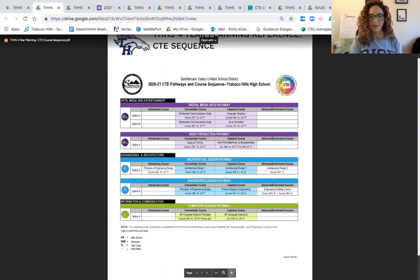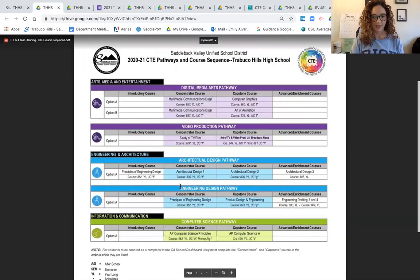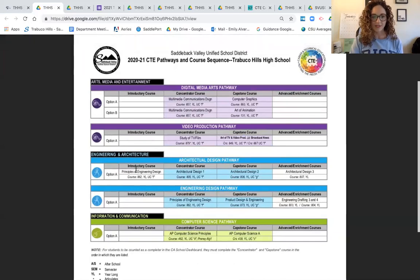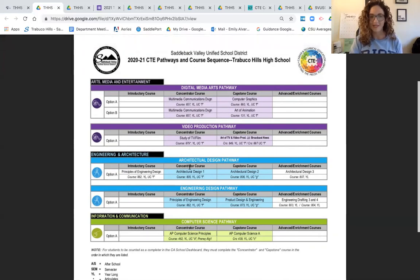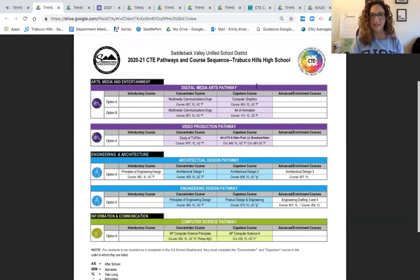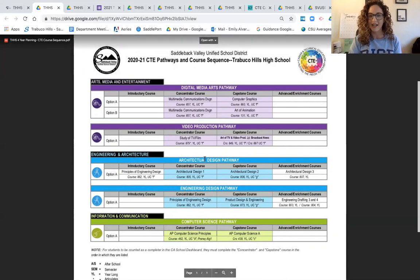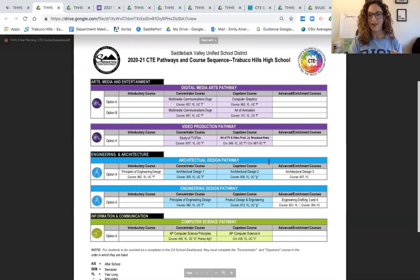So if I'm interested in architecture, maybe I want to go to Cal Poly San Luis Obispo. That's a great school for architecture and engineering. You can see that I would start with the introductory course of Principles of Engineering. Then, if I'm in that as a freshman, that means as a sophomore, I take Arch Design 1. As a junior, I take Arch Design 2. And then as a senior, I could take the advanced course if I wanted to. So this is to help inform you about the sequence of courses and how you would work toward getting to the advanced course, but at least the capstone course.